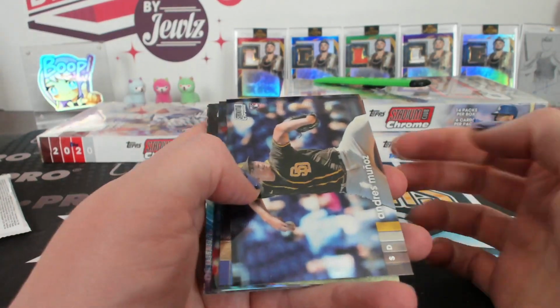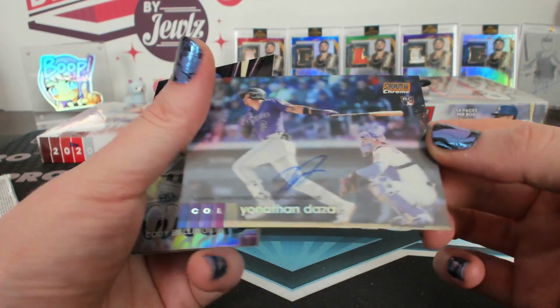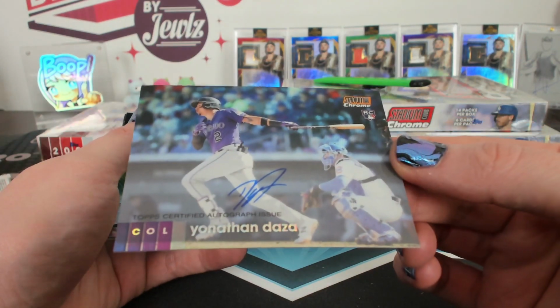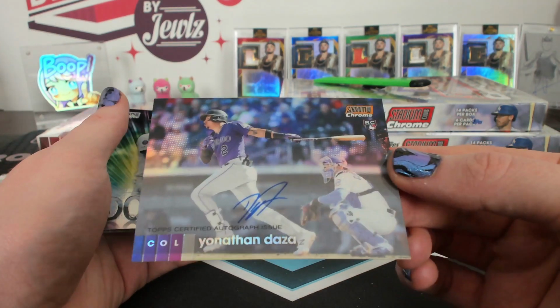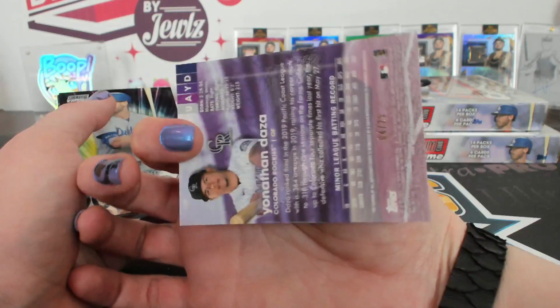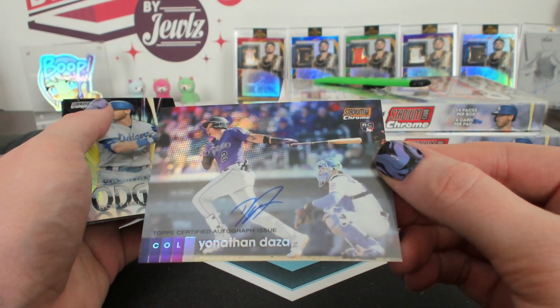Message me that on Facebook Messenger. UCF, if you would, please. Hey, there's an orange Daza autograph. Yeah, it is. Daza Orange. Colorado orange autograph Daza, numbered 4 of 25. Here, I'll save that link for you. Thank you. Oh, jeez.